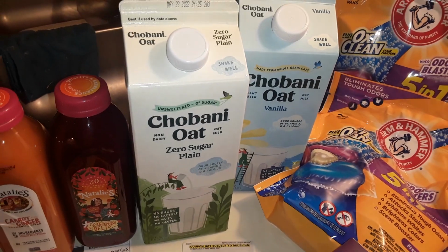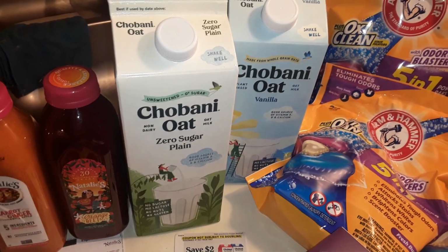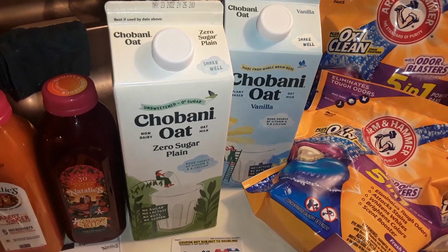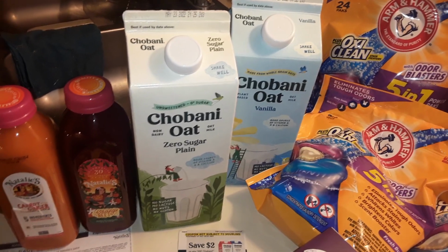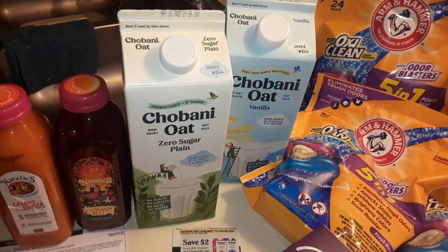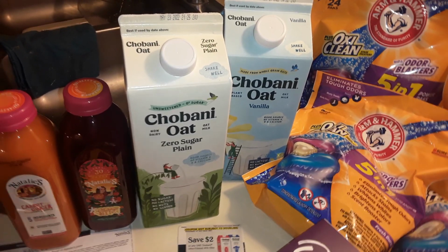And then Ibotta has $1 off of 2, so you get another $1 off. And then Checkout 51 has $1 off as well. So for those was $1.51 overage moneymaker.